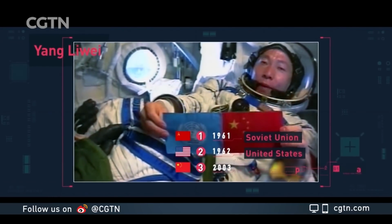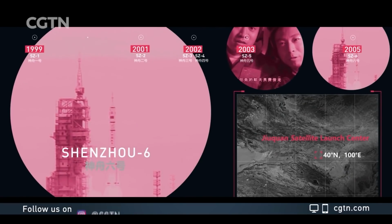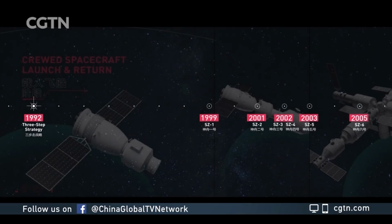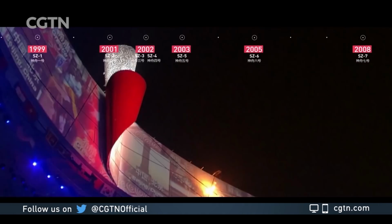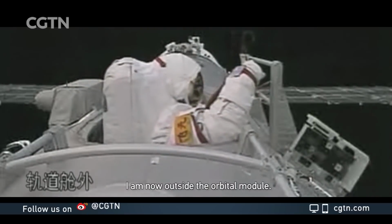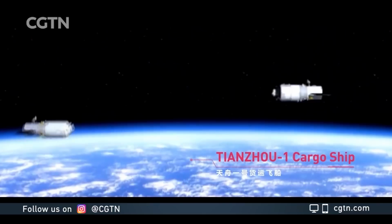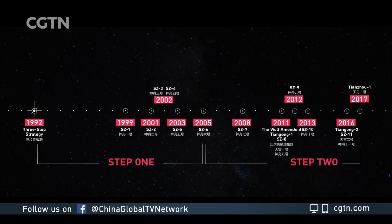China joined the ranks of the Soviet Union and the United States. 2 years later, Shenzhou-6 carried another 2 astronauts into space. China had accomplished the first step of the 921 project. The next step was EVA and a space lab. A month after the end of the Beijing Olympics, 2 astronauts did the first spacewalk in 2008. In 2017, the first cargo spacecraft, Tianzhou-1, docked with Tiangong-2 3 times. China's manned space program completed its second step.